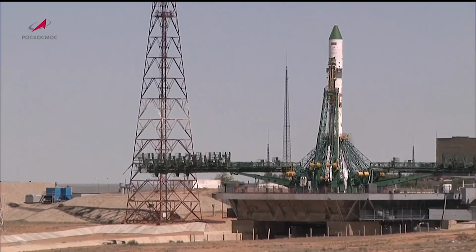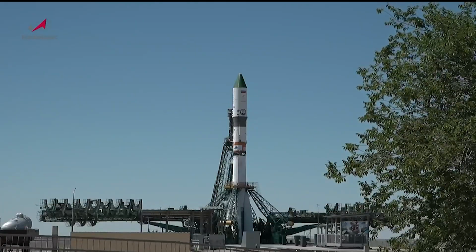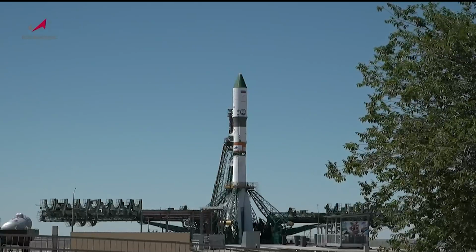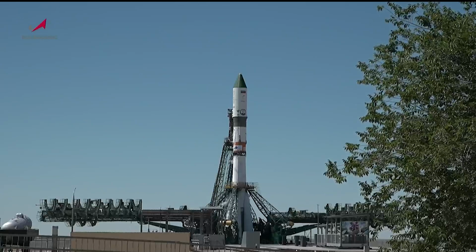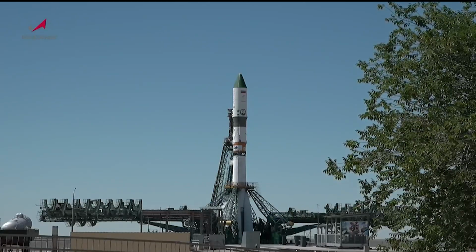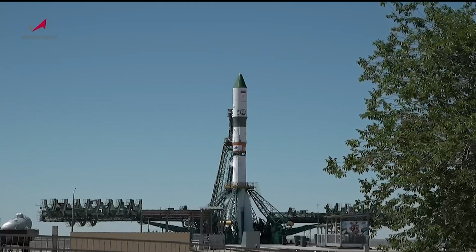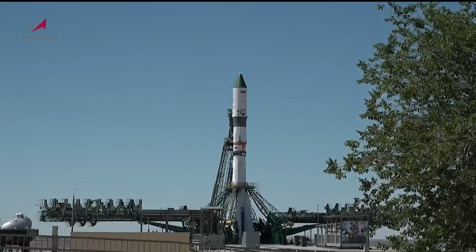T-minus 11 minutes, 40 seconds and counting. Again, all of the Soyuz systems are in excellent shape. No issues being worked by the launch control team. And again, at the Russian Mission Control Center outside of Moscow, the Russian flight controllers are watching over the final phase of the countdown and the ascent to orbit. At spacecraft separation, they will take over control of the Progress for its automated flight to the International Space Station.